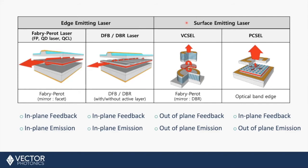With the VCSEL, the surface emitting laser here, we have a DBR above and below the quantum well. The feedback is out of plane due to these mirrors, and the emission, the gain, is also out of plane. These things can be tested on wafer, so it can be very low cost because you select known good die early.